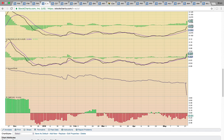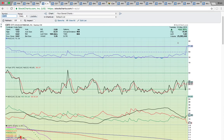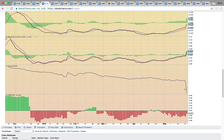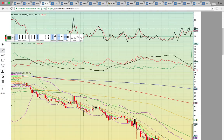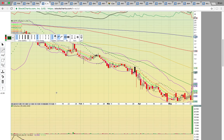Look at the big pullback on accumulation distribution. It fell off a cliff, even though it was up 64% on the day, and it had this big move and a giant volume bar. Accumulation distribution spiked down, and that's because of the dilution. Okay, and so that makes it hard to keep a sustained run going, but they can keep pushing it higher, and they have been doing that lately.